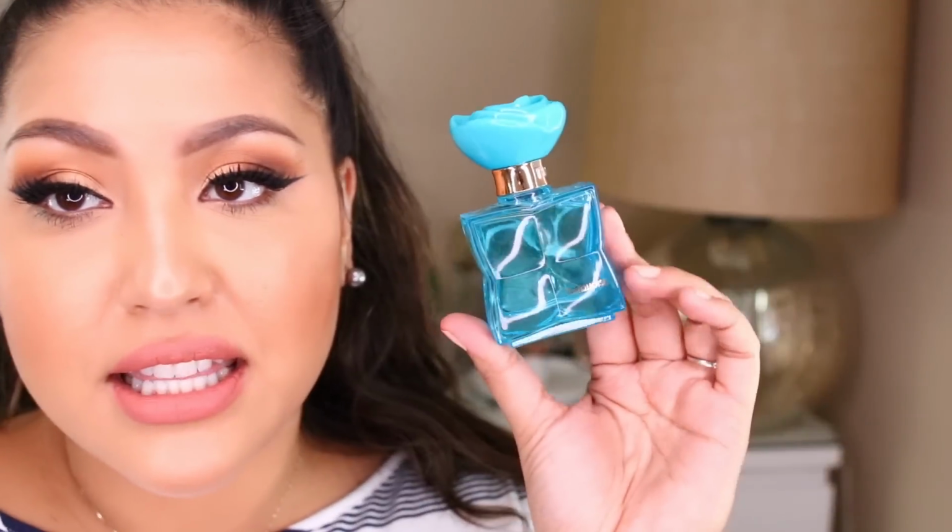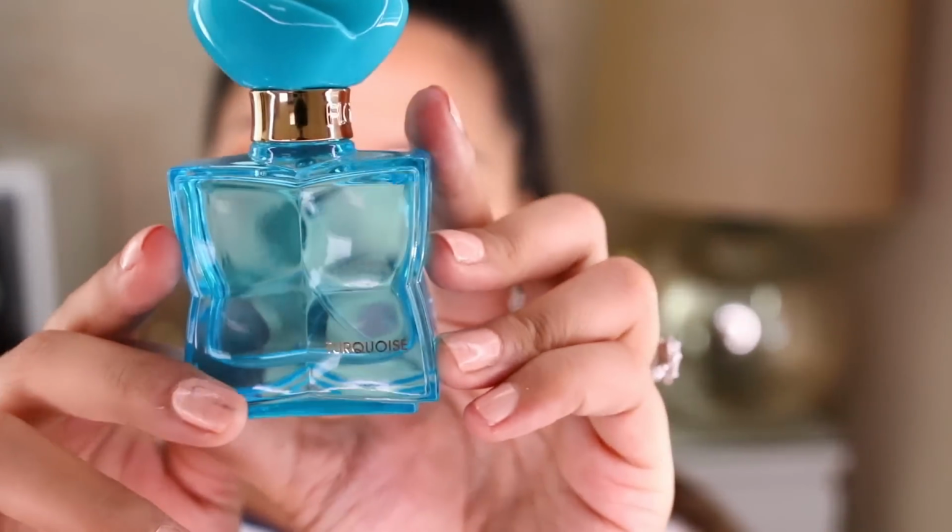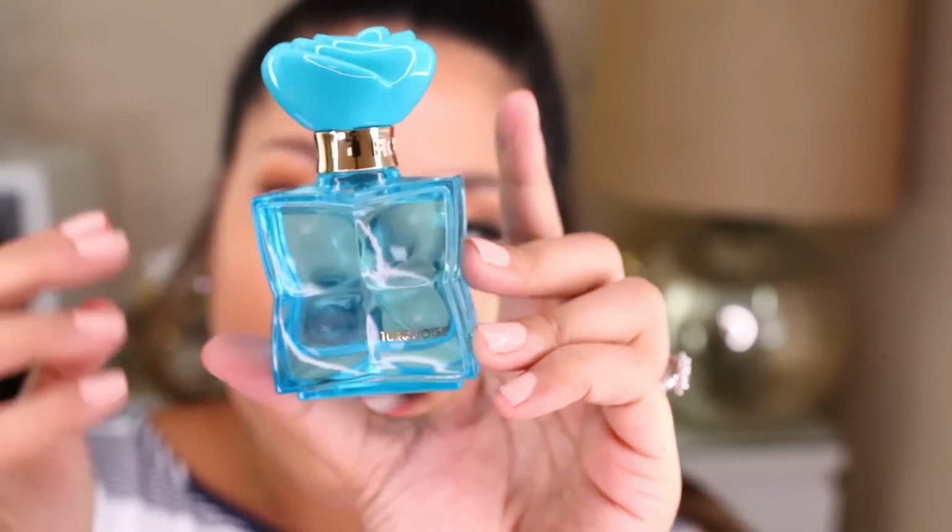So now I'm gonna start off with my newest addition to my collection, and it is this baby right here. This one is from Flower Beauty and it's called Turquoise. And since it is by Flower Beauty, it is only fitting to have a flower.